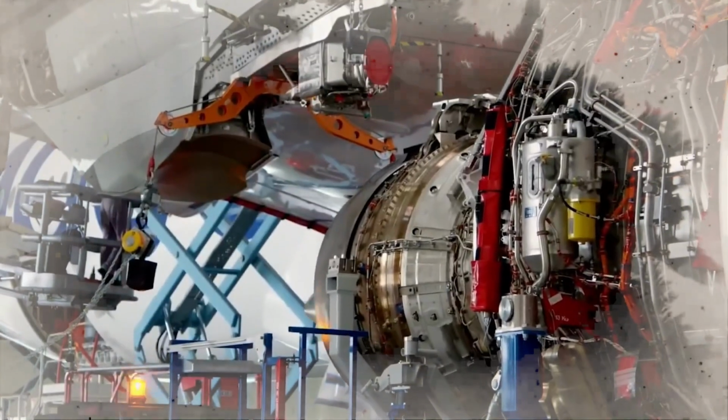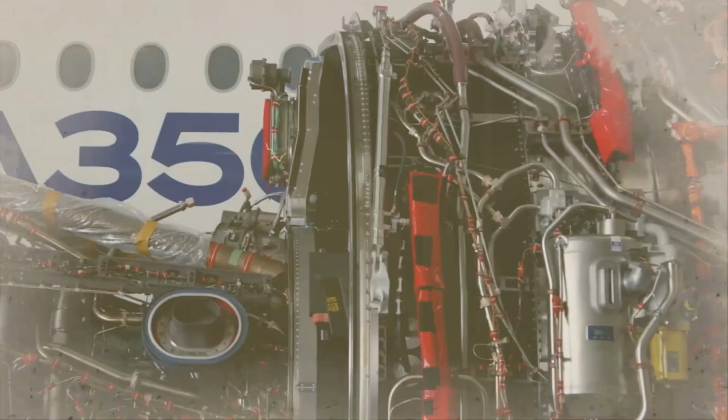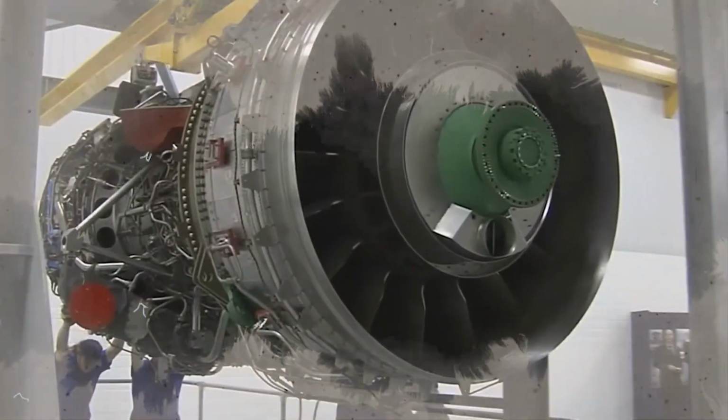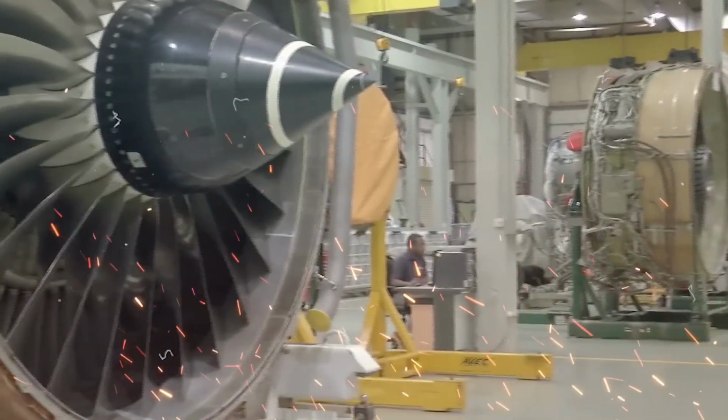Restrictions. Even though turbojets were able to achieve higher speeds, they were inefficient when traveling at subsonic speeds. Additionally, they generated a significant amount of noise and heat, which made them less acceptable for use in commercial aviation.